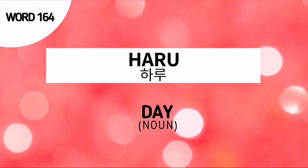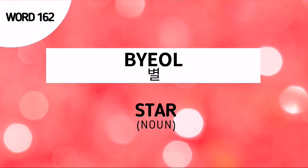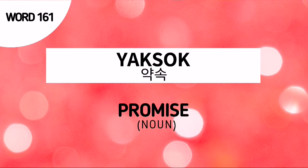Word number 164 is haru, and this is the Korean noun for day. Word number 163 is 바보. This is an adjective which means dumb or fool. Word number 162 is 별, and this is the Korean noun for a star. Word number 161 is 약속, and this is the Korean noun for a promise.